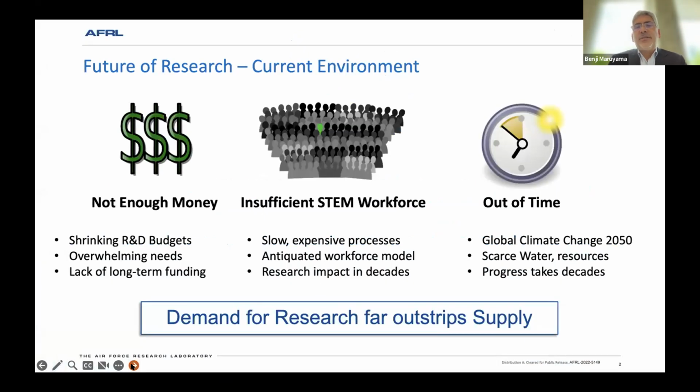And so Maria talked about people, and actually I'm going to focus quite a bit on people. For example, we know that we don't have enough money. We never have enough money, but we actually don't have enough people, the right STEM workforce. And we're out of time in a lot of ways, right? Global climate change goals say that we have to get to net zero by 2050. Lots of other problems are time-based, and our current way of having research take decades for advancement just doesn't work. And maybe the bottom line is that the demand for research far outstrips our supply.